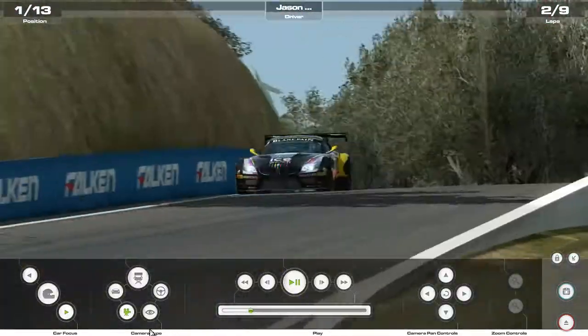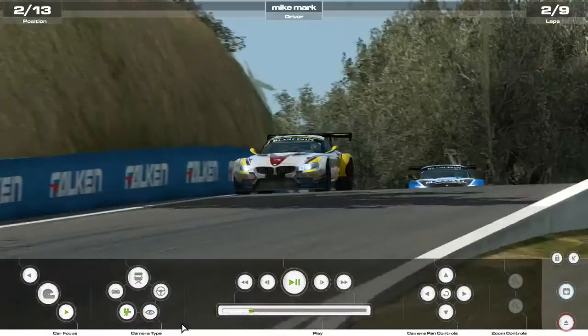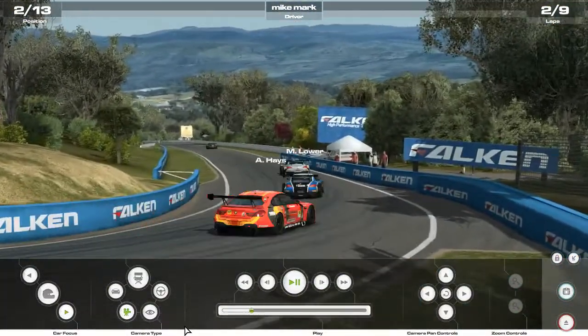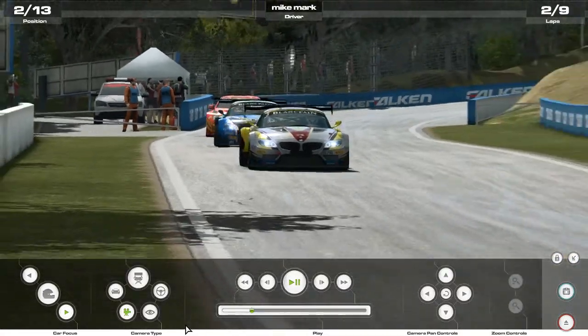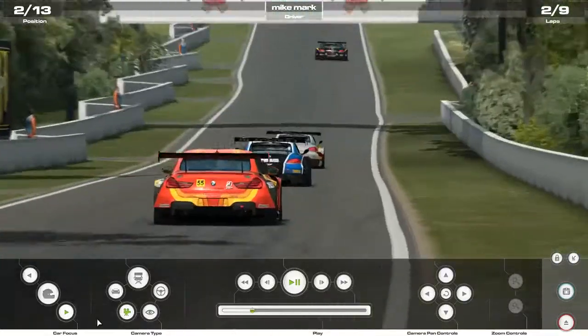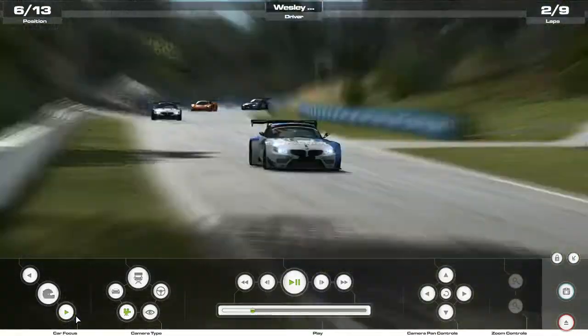Back at the front, Jason Monds is opening up a gap. Maybe a little bit of team orders in play here. Maybe Mike Mark holding up the field a little bit. I don't know. But he's got Martin Lauer and Alex Hayes in very close company. I would say any of these 4 cars could still be in line for the victory here.